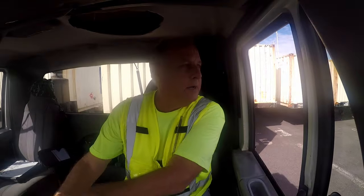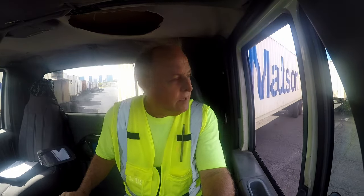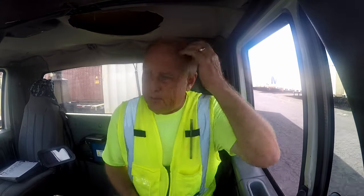So we have to replace the case that holds the GoPro. This container feels very heavy. I just noticed. I'm surprised I didn't see that when I was picturing the truck. Let's go take a look at it again.